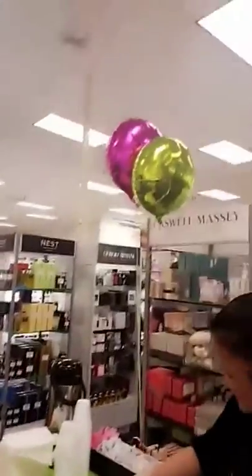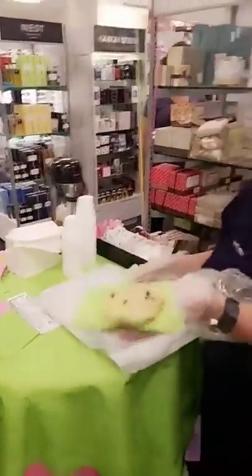Last two cookies from the Hello Spring event. Lucky us. There you go. Thank you.